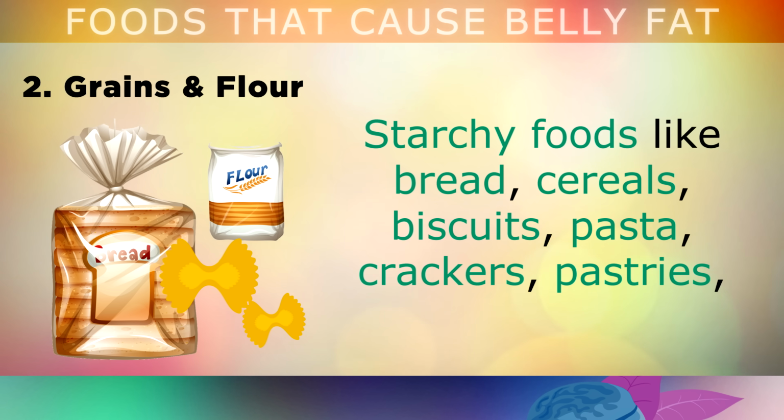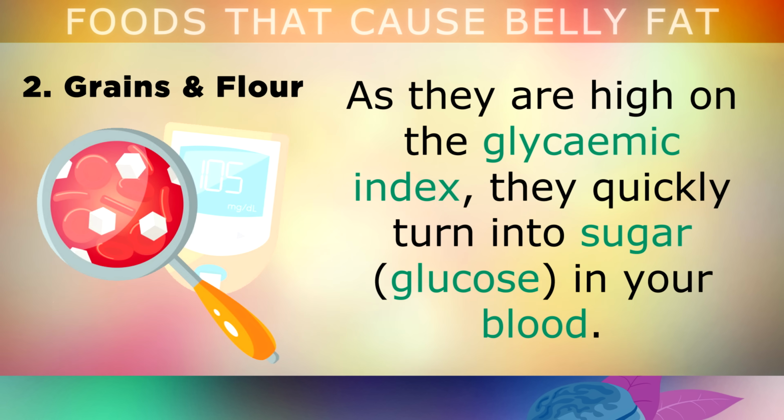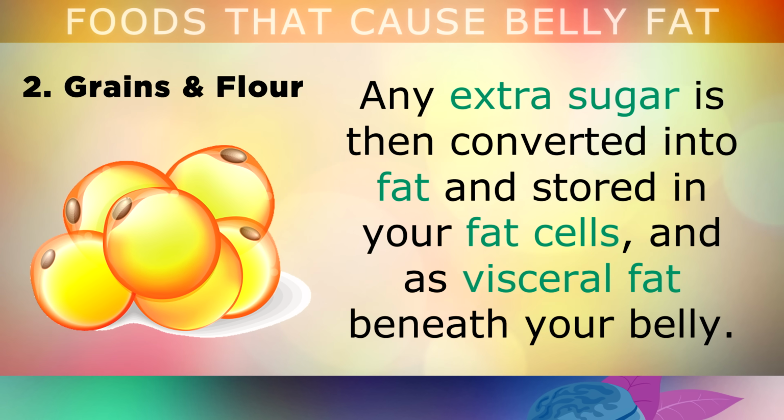The second food to avoid is grains and flour. Starchy foods like bread, cereal, biscuits, pasta, crackers, pastries, and donuts are all loaded with refined carbohydrates. As these are very high on the glycemic index, they quickly turn into sugar called glucose in your blood. As you now have too much sugar floating around, any extra sugar is converted into fat and stored in your fat cells, and as visceral fat beneath your belly.